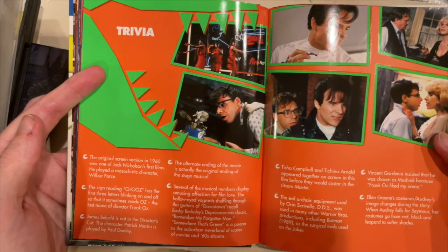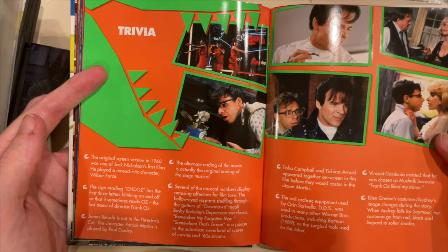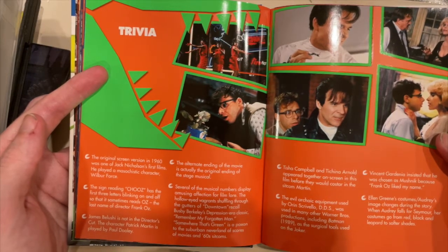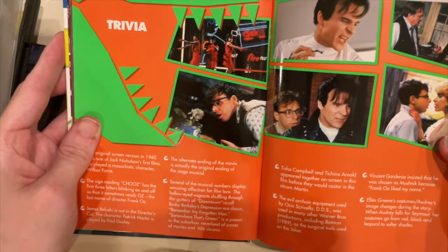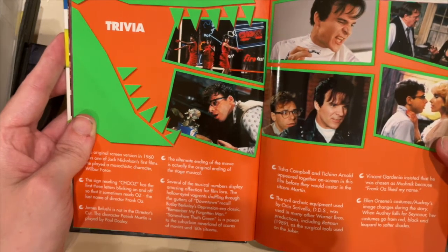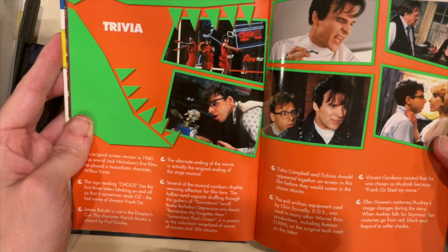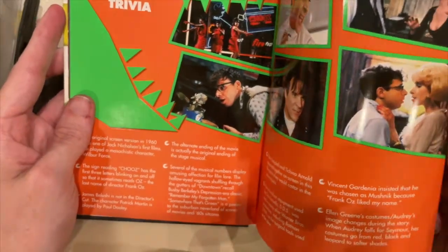The sign reading "choose" has the first three letters blinking on and off, so that is sometimes read "Oz," the last name of the director Frank Oz. The alternate ending of the movie is actually the original ending of the stage musical. So these are pretty cool trivia.